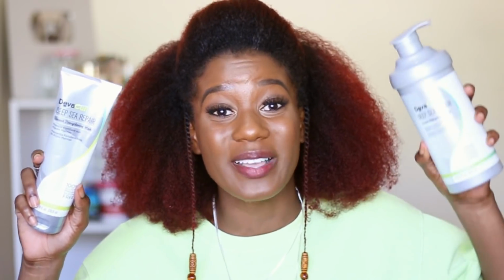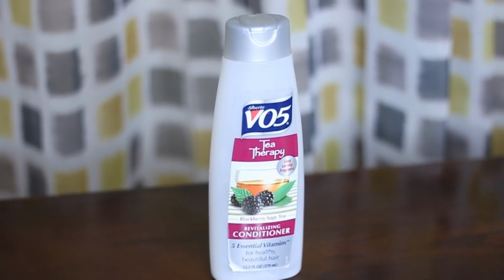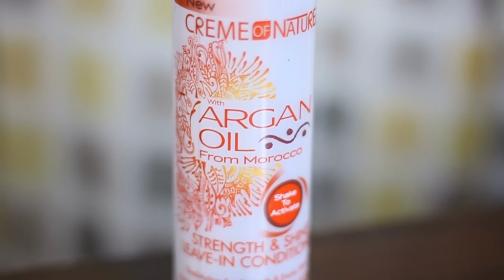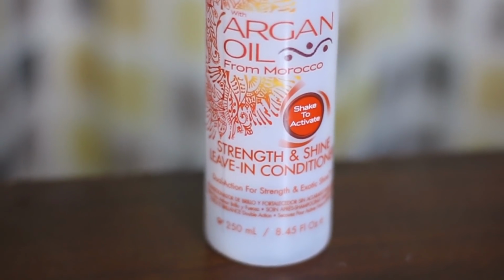Diva Curl Deep Sea Repair. I loved it so much the first time I used it that I went out and bought the bigger bottle. VO5 conditioner, nothing very special. I probably was just bored when I bought it. Cream of Nature with Argan oil from Morocco, Strength and Shine leave-in conditioner. I typically use spray leave-in conditioners to moisturize my hair quickly in the mornings, but this one wasn't so great.